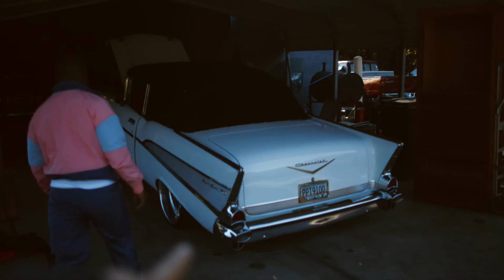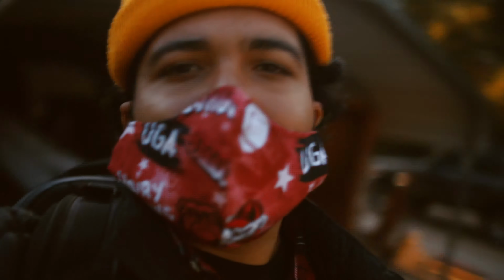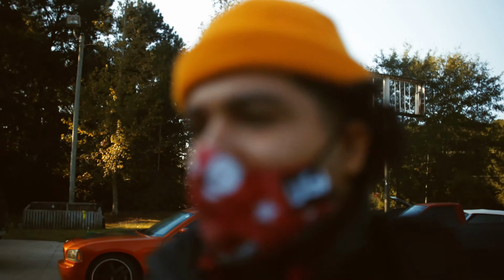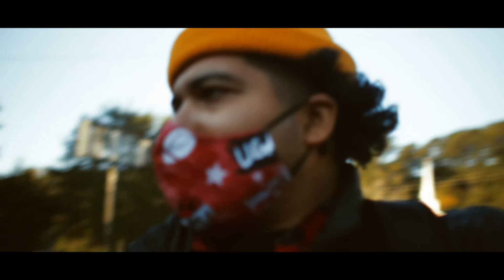We'll probably end up shooting with this one right here, since it's the one that's kind of ready right now. It just came from a show yesterday. So we're going to go ahead and get the cars off the rack and start shooting.